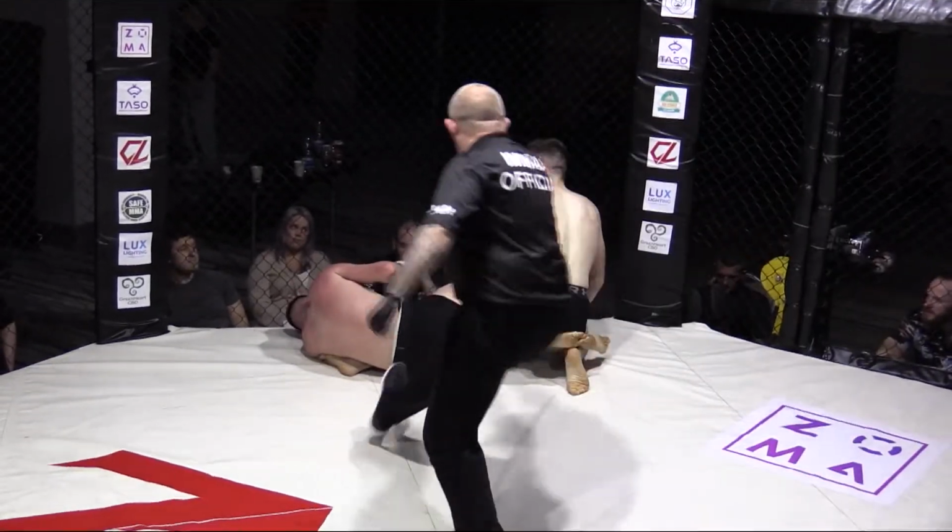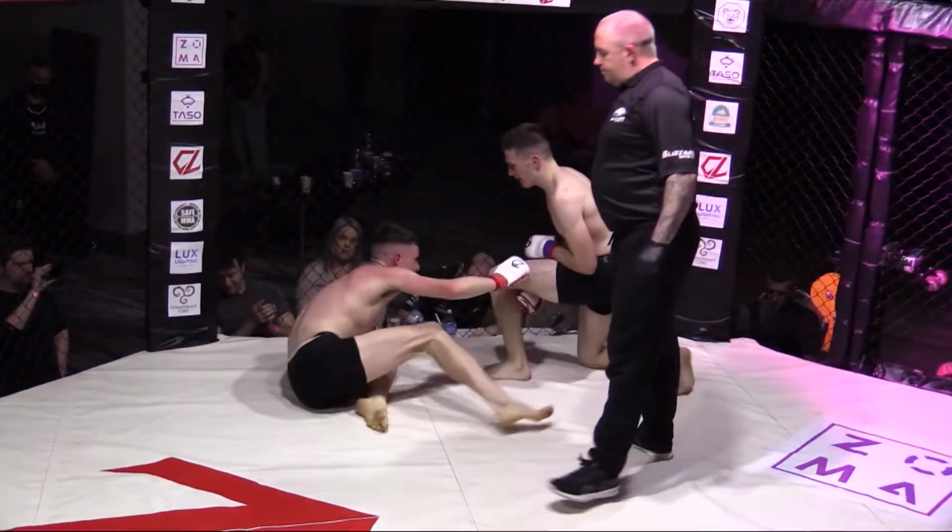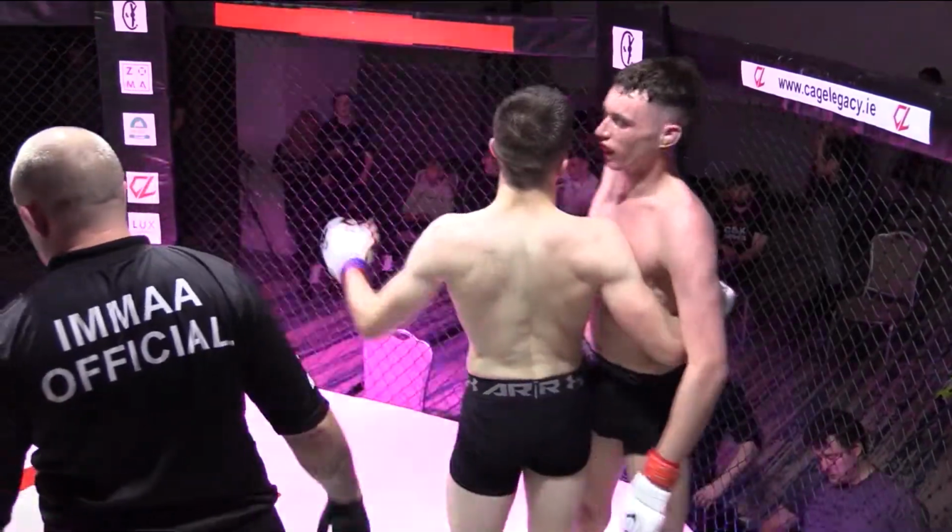Looking for a footlock potentially there. Right on the bell was Darren O'Brien, but a phenomenal display by Ronan Deegan.